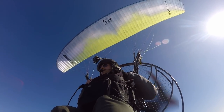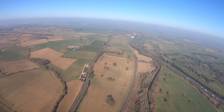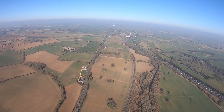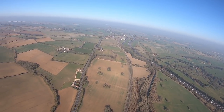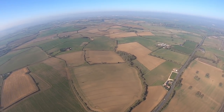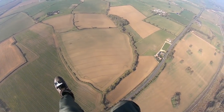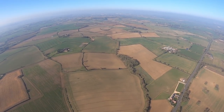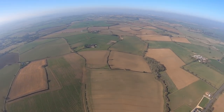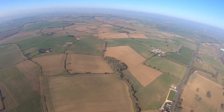Still not at the layer, but you can see it's a little bit sharper. First time I've seen this. Well, this week's the first time I've seen this. Cold up here. Right, so that is Borough Hill ahead of me with Daventry behind it. Let's start descending a little bit.